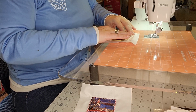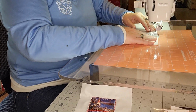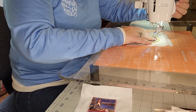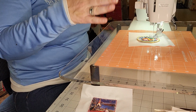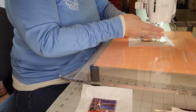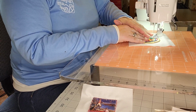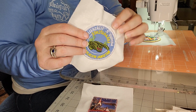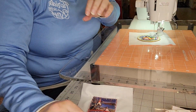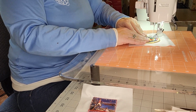So you put it on here, and the circle ones are really easy. You just start wherever you can. I've got this set so that the left side is fixed because that's the side of your patch. But you want to sew it so that you're hitting the patch but not going too far into the design. I went a little too far in a couple of these places. You don't want to ruin the design. You want to make sure it catches over your patch.